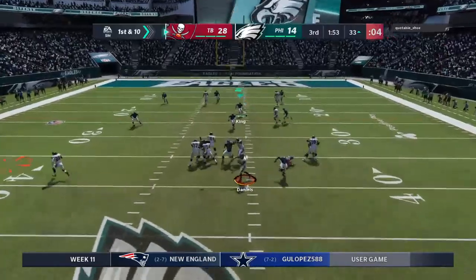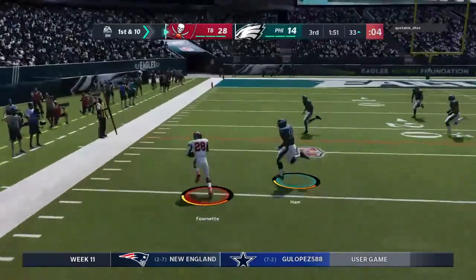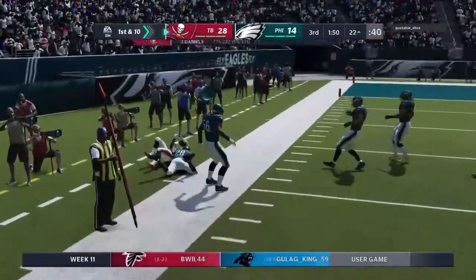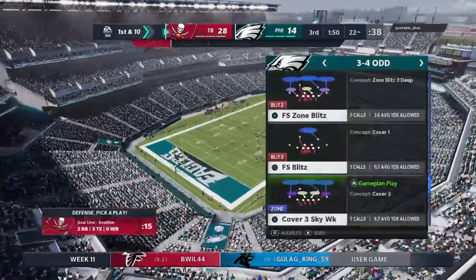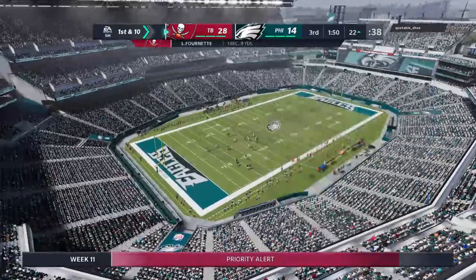They're going to look to throw. And he'll get that to Fournette, complete. He's going to go out of bounds, but he takes this one down just shy of the 20. 11 more on that one and another 1st down.